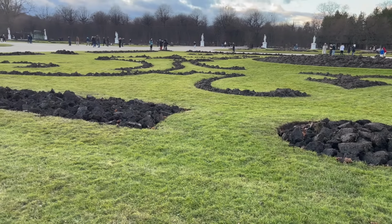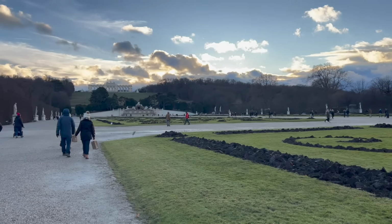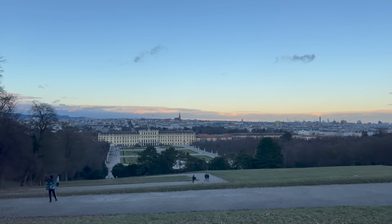This is what I mean when I say piles of dirt. Literal piles of dirt, but that's still beautiful. Made it to the top. Schönbrunn Palace is definitely my favorite place in Vienna, so definitely worth a visit.